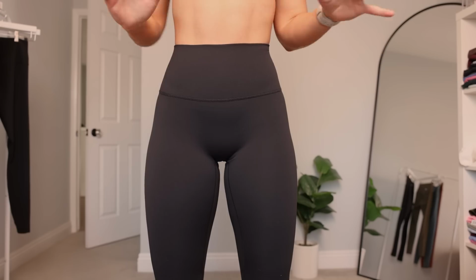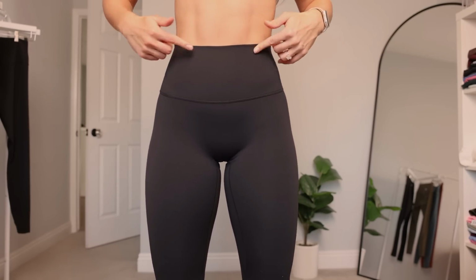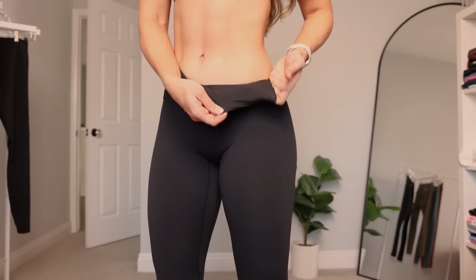I just feel like I'm getting a little bit more hugging, a little bit more hold. So we still have that high to slightly ultra high rise, a little bit above my natural waist. Forgot to mention before, these do have that classic little hidden pocket on the inner waistband there.